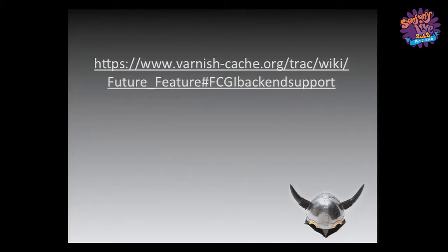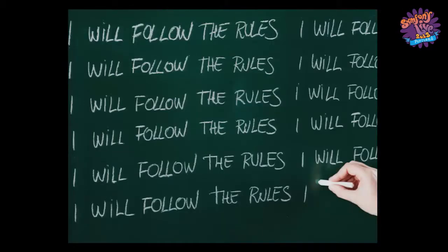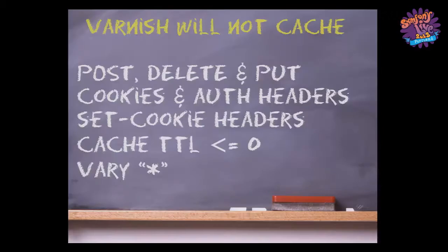Varnish doesn't yet support FastCGI backends, but they're working on it. So I hope for the next version we can do that as well. So we could connect PHP FPM to Varnish and not have anything else. Or we could even serve the static files from FastCGI via PHP and then just store them in cache. So there's plenty of ways of doing it. But once we've set it up, once we've configured it, there is some out-of-the-box behavior. There are some rules that need to be followed, very specific rules. These are the rules for Varnish.